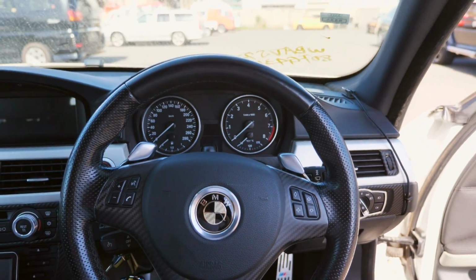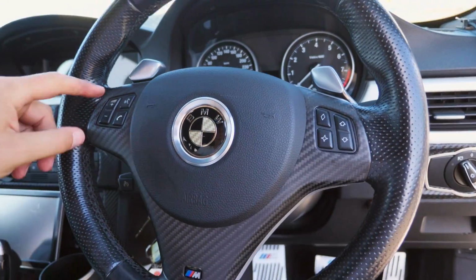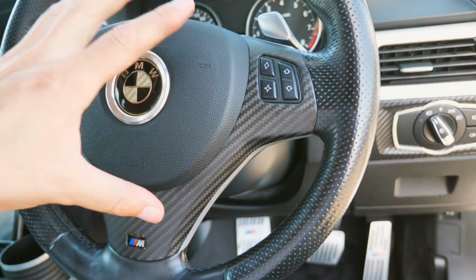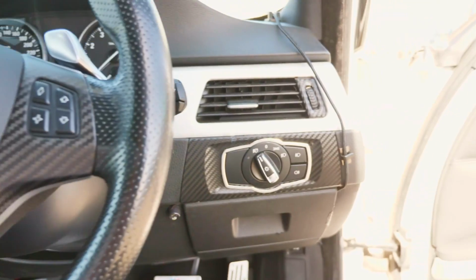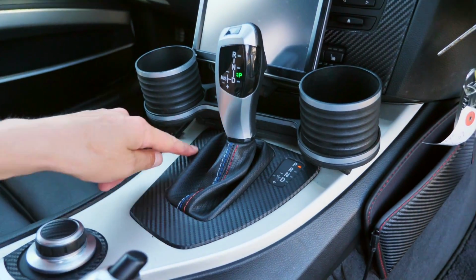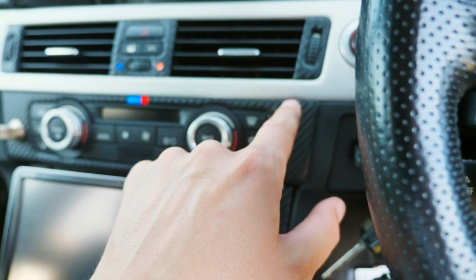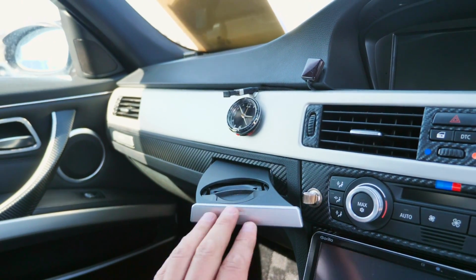A lot of these are M Sports here in Japan. So that's the steering wheel. Has an additional plate, carbon fiber, that has been put on top, and then a change of the BMW badge. We've got the vinyl everywhere here. It's a little bit damaged there, all across there. You get cup holders.